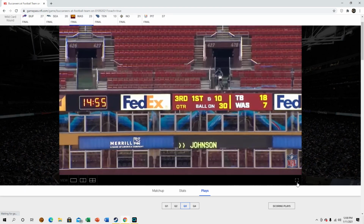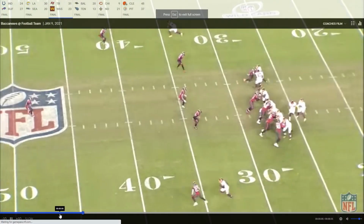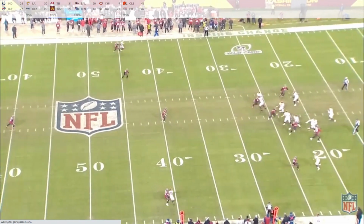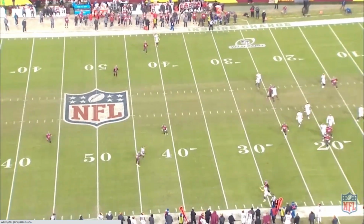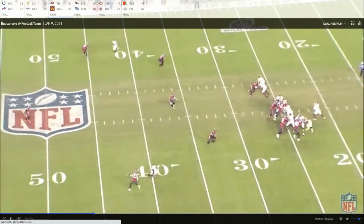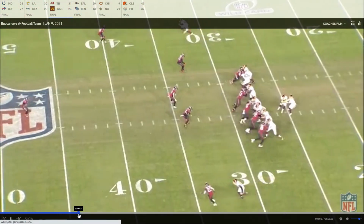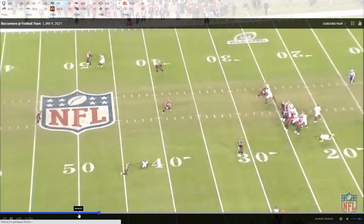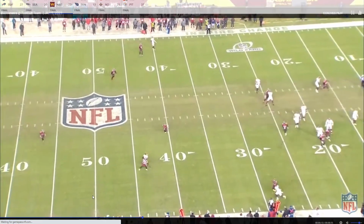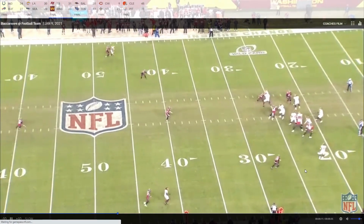But it is worth noting. What the hell happened to the running back? Oh, he tripped over the tackle's foot. Gotcha. That ain't bad, though. I don't hate the decision.